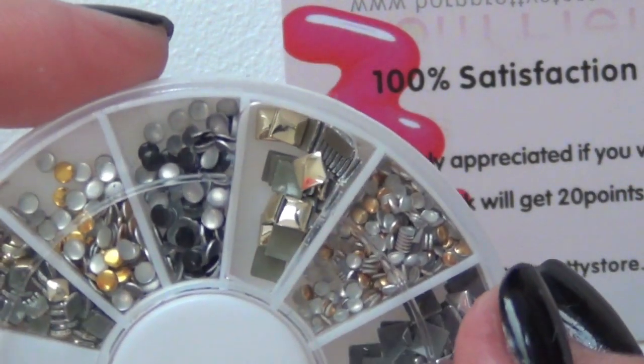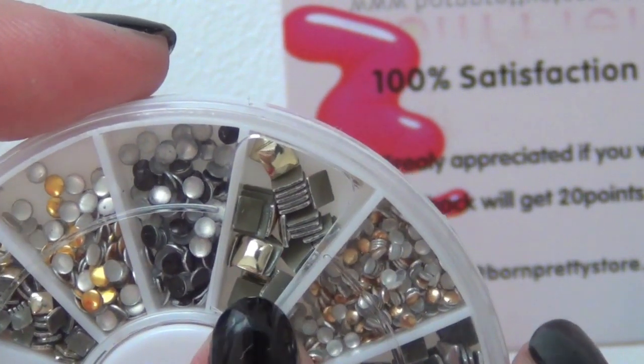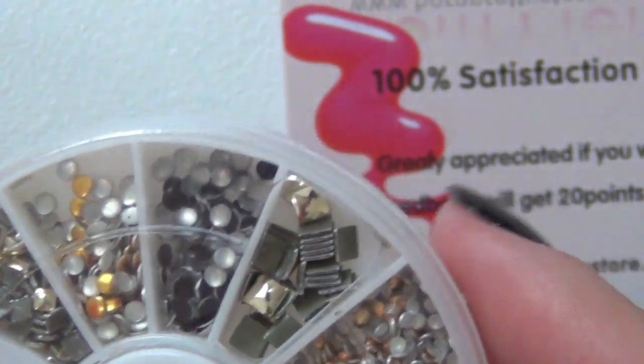The next compartment has larger square gold studs, and this is a lighter gold color, almost similar to the first one.